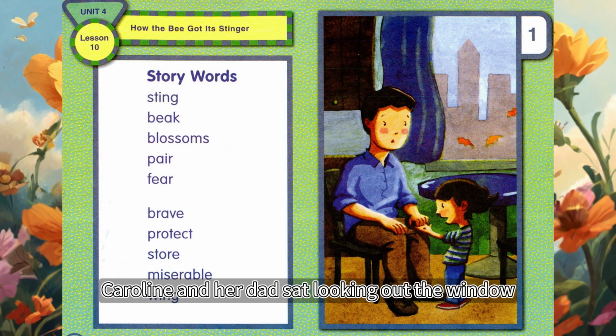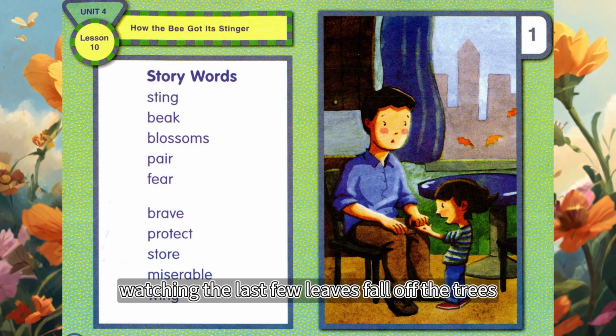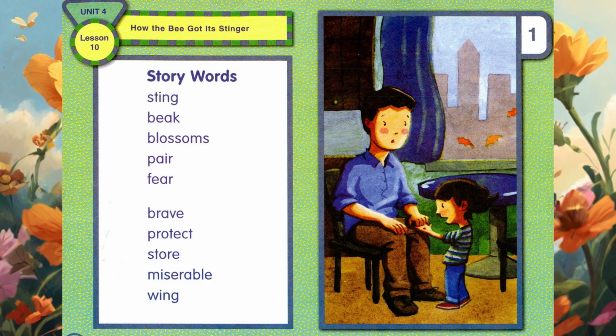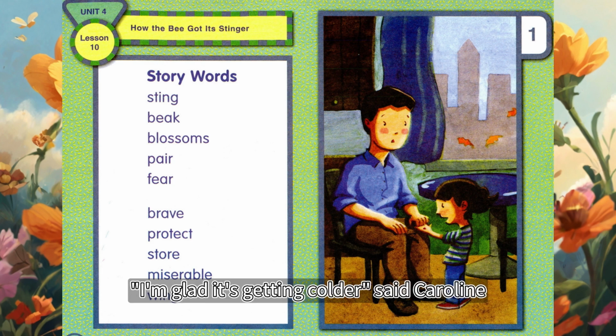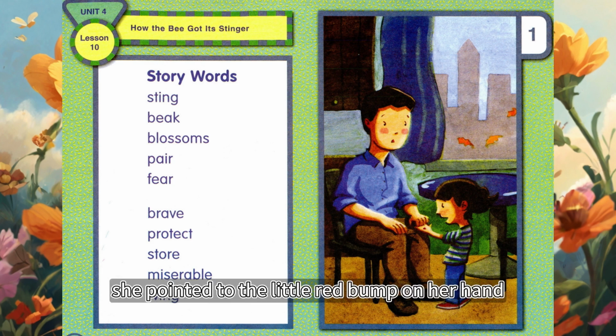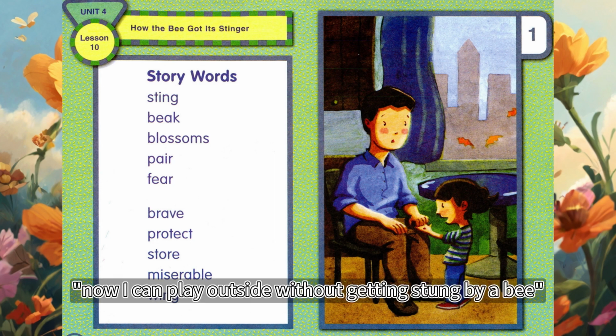Caroline and her dad sat looking out the window, watching the last few leaves fall off the trees. Inside, it felt snug and warm. "I'm glad it's getting colder," said Caroline. She pointed to the little red bump on her hand. "Now I can play outside without getting stung by a bee."